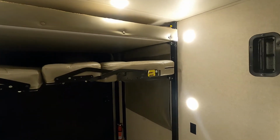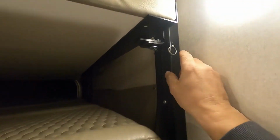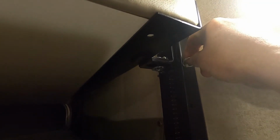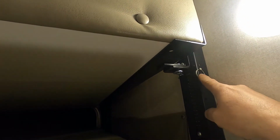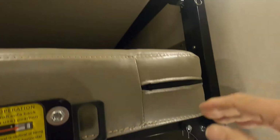So before I go any further, I'm starting to run this down. If you want to bring down the bunk as well, when you bring this back up, there's a cotter pin, one on each corner. Pull all 4 of those, and when this is up, it'll bring down the bed as well, and the bed will stop about halfway. We'll go ahead and run down just the bottom part.